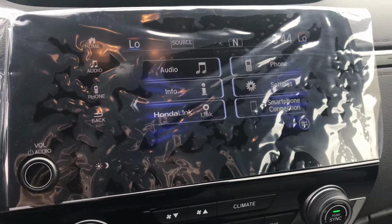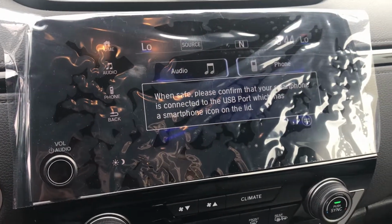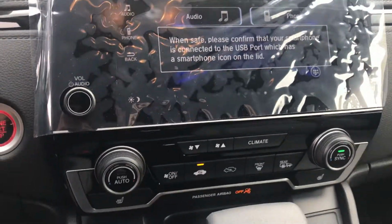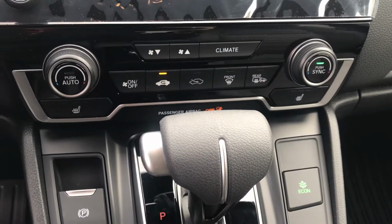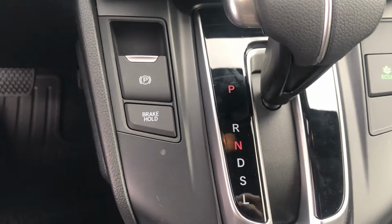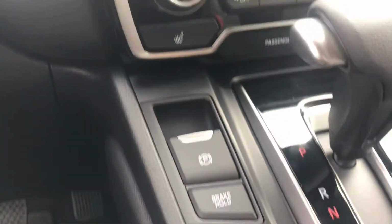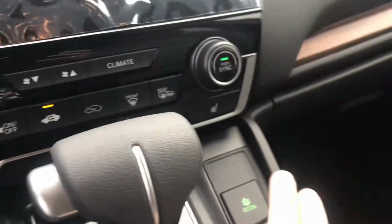You'll have a screen which enables you to have smartphone integration for Apple CarPlay as well as for Android Auto. You'll have dual climate control, an Econ mode for fuel efficient driving, electronic parking brake as well as the brake hold feature. You do also have heated seats in the front.